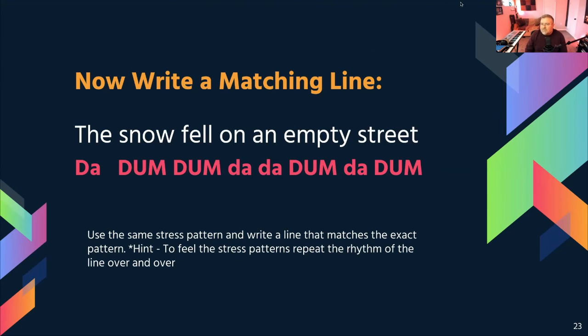And Lauren, you're already done. But maybe try another one. And one hint is just repeat the line over and over again until you get the sense of what the rhythm is, and then come up with a line that matches it. So Hazeline, what we're doing is take "the snow fell on an empty street" and write a line that has that same rhythm pattern. So the dum dum da da dum da dum. The snow fell on an empty street.